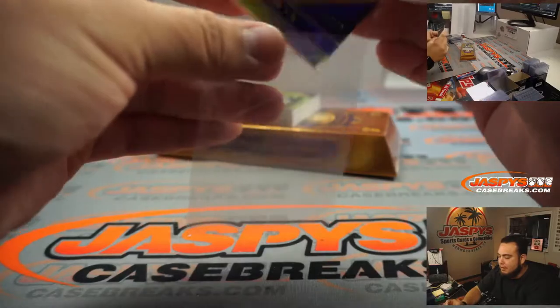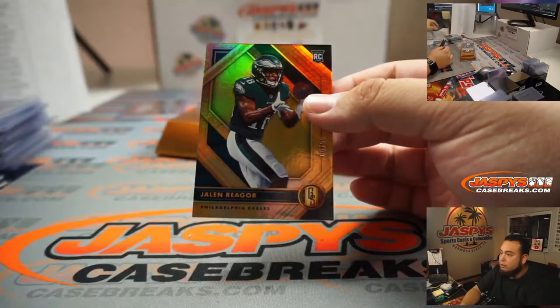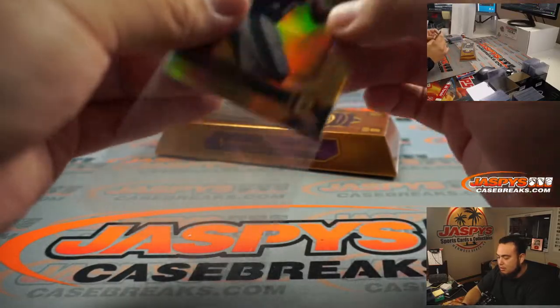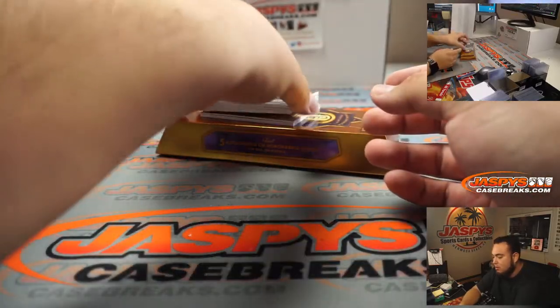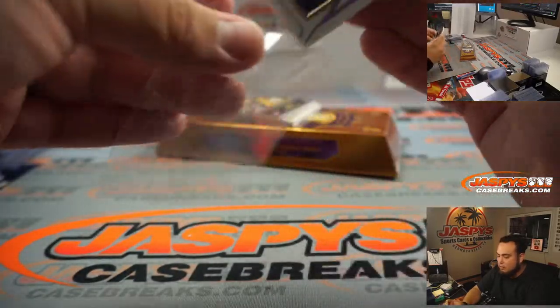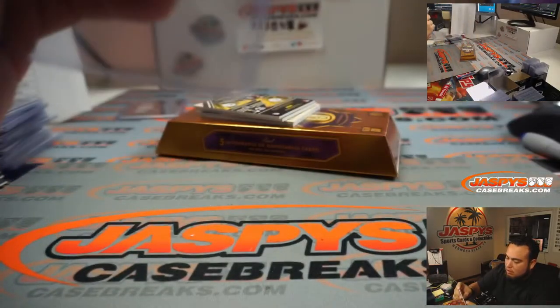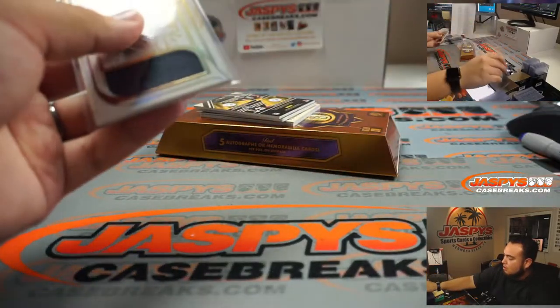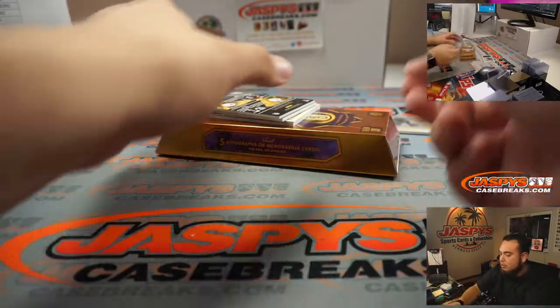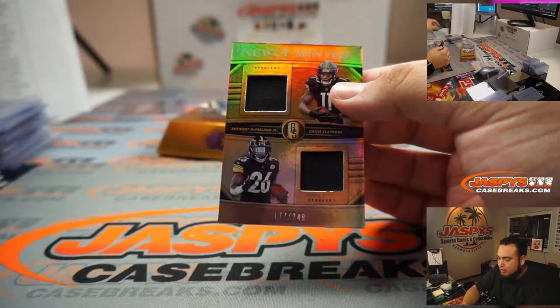Ed Reed /75. Last box, guys. Little Jalen Rigor. Jadeveon Clowney. Okay, I got some top loaders. Little Chase Claypool, Anthony McFarland Jr.